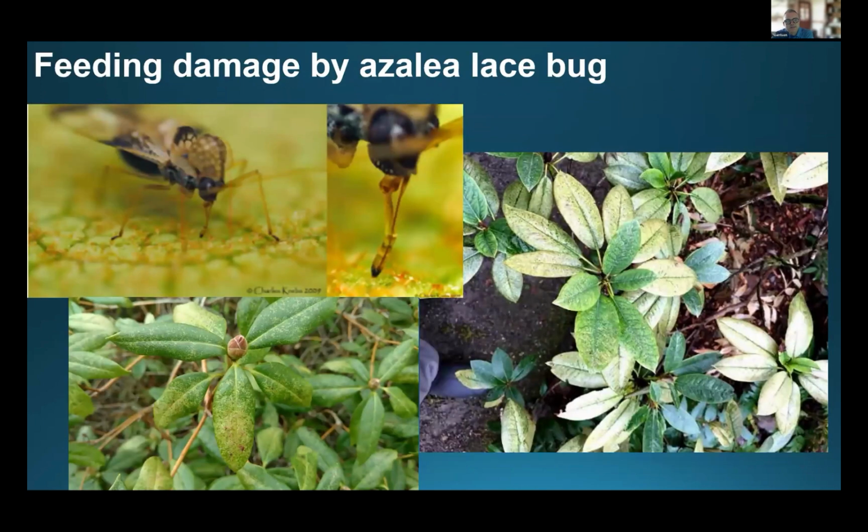Azalea lacebugs cause feeding injury by inserting their stylet, which all bugs have piercing, sucking mouth parts, and they use that to insert their stylet through the stomata and remove all the chlorophyll from the upper palisade parenchyma. This causes chlorotic stippling across the leaves, and severe infestations can result in bleach-colored leaves and eventual plant death.